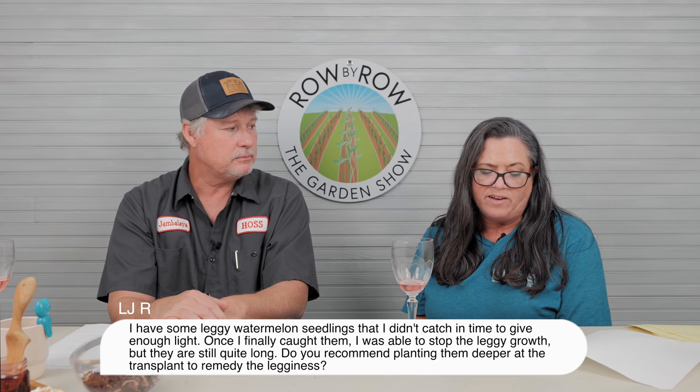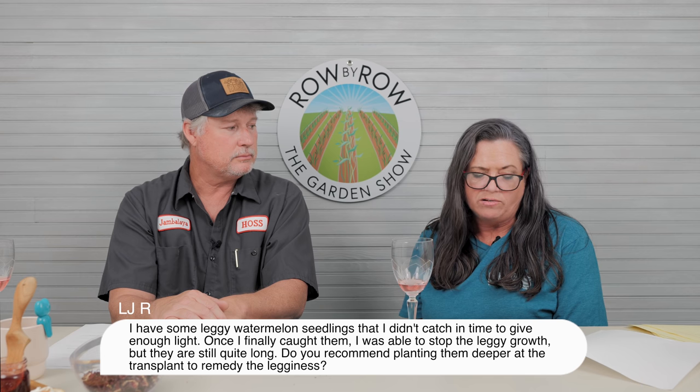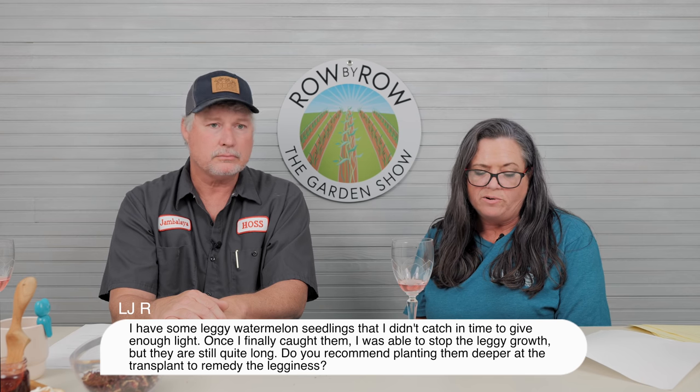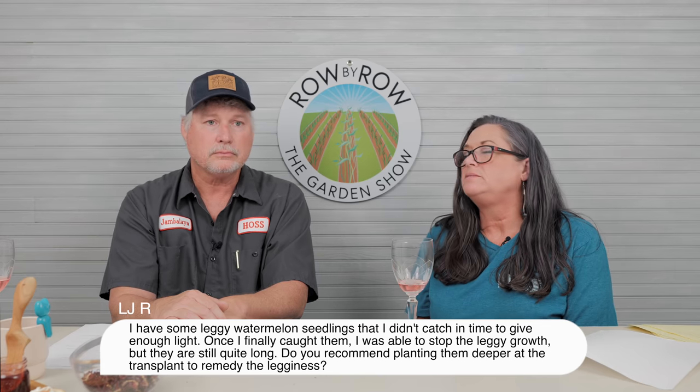From LJR, I have some leggy watermelon seedlings that I didn't catch in time to give enough light. Once I finally caught them, I was able to stop the leggy growth, but they're still quite long. Do you recommend planting deeper at transplant to remedy the legginess?